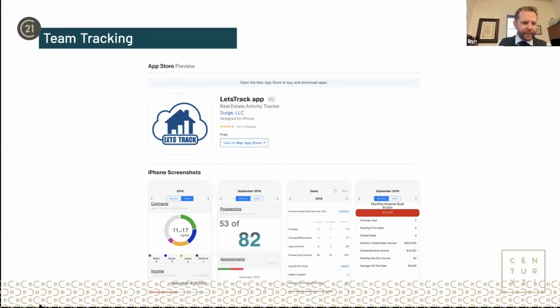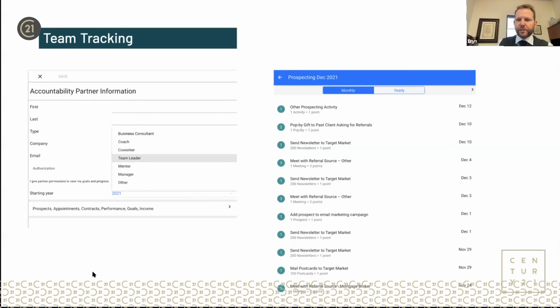Okay. And then I think on the next slide, I do go into some of the features of the team section of it. So under the accountability partner, your team members are going to add you as the team leader. So they're going to put in your email address. You will now be associated with that person as their team leader.